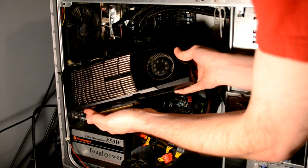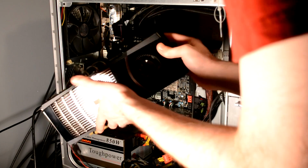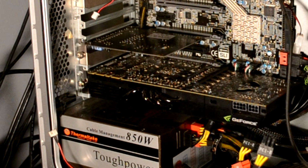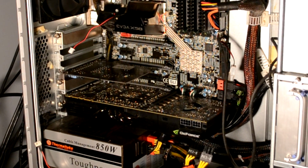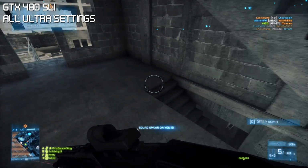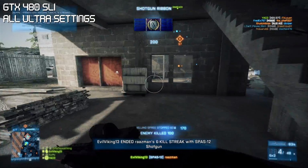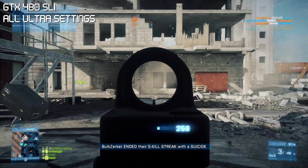This card was a monster, it was incredibly powerful, but it was way too hot, used up way too much electricity, and it even had these gigantic heat pipes hanging out of the side. And yes, I had 2 of them in my system. Just to give you an example, the average load temperature of just one of these GTX 480s is about 92 degrees Celsius. Combined, they put out an insane amount of heat and noise.